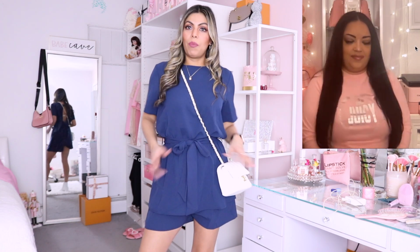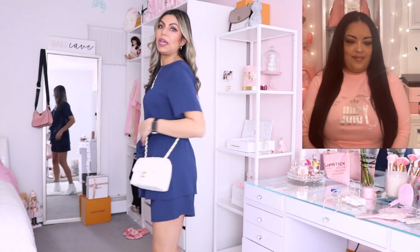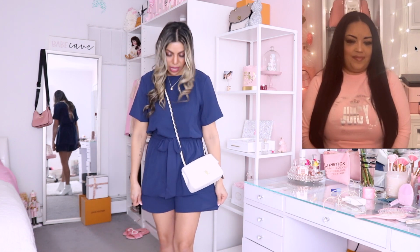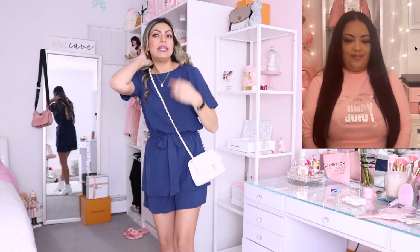It has shorts, and it's very nice because it's super soft. It's very flowy. It does have this little tie here that you can use like a little belt just to give you a little bit more definition on the waist. And the back is so pretty. So it has this open back. I don't know if you can see it, but it's definitely really, really pretty. And I think the length is perfect. I did style it with this white Chanel purse, and then I have these white booties to go with it. But I really like it.